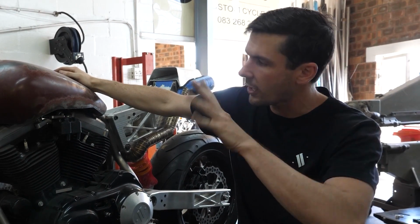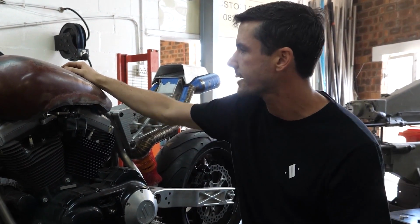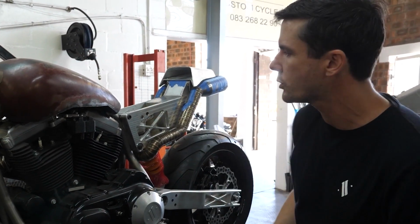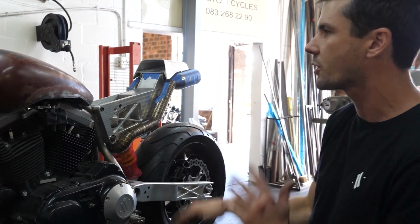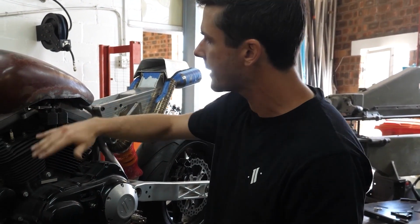So anyway, after creating the shape and sanding it down, I just tossed it because it wasn't where I was at. And then I had this tank lying upstairs. It's off the 2018 Fat Bob. And I held it there. I was like, sure, I kind of like the lines of where I was going. So I chopped the back section and I welded in a new tunnel.